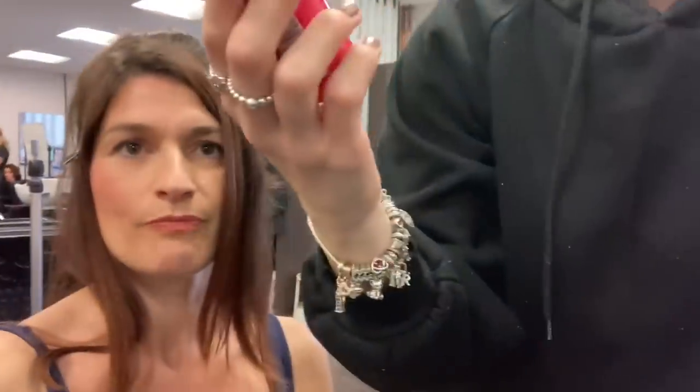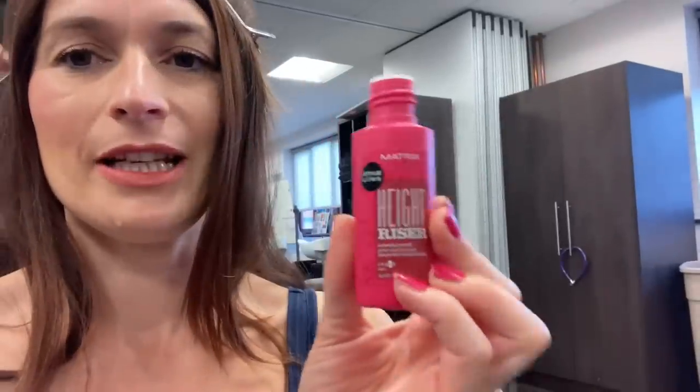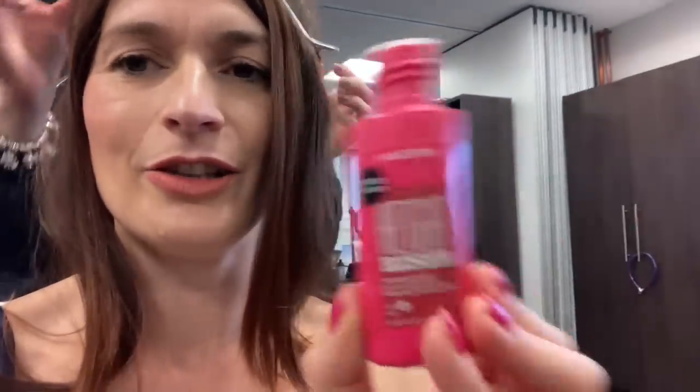So what products have we used, Holly? Talk me through. This is pretty decent, this product. It's sort of a powder to give it a bit of lift, give it a bit of body. I guess so. Matches my nail polish. This stuff is meant to be really good. It does what it says on the bottle. It says height riser. That's what it's called, and Holly didn't know what it was. So you put a bit of powder on the roots and it gives it a bit of body. So actually I might get myself some of this. That's what I need. So it's basically like a powdery hairspray, in a powder form.